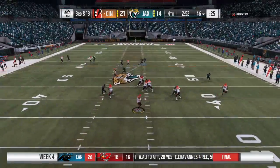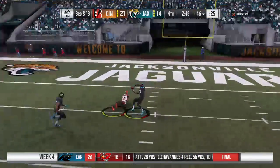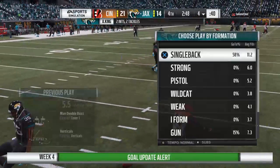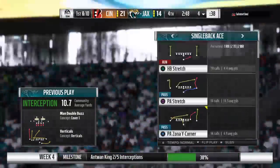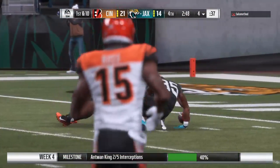From the gun, Schmidt. He's going to sling this deep downfield. And look at this. They get the turnover they needed. It's intercepted. Picked off inside the 5. And a big turnover there as his guys will get the football back.